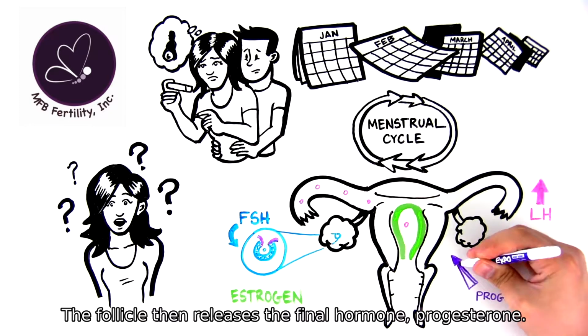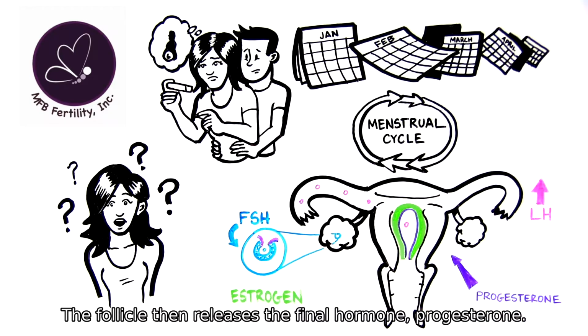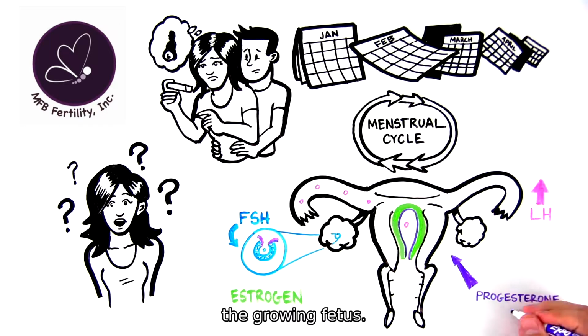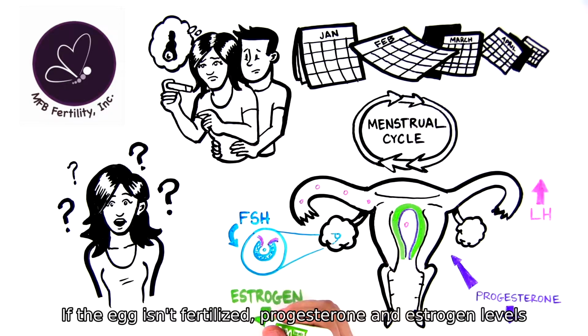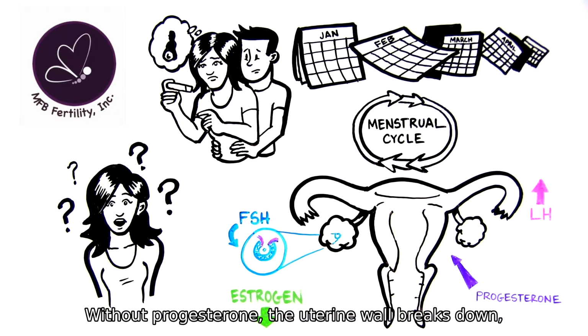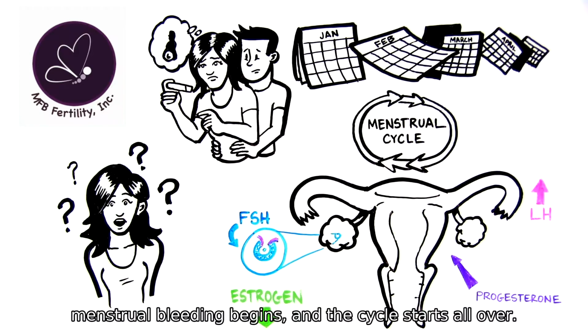The follicle then releases the final hormone, progesterone. Progesterone builds the uterine wall, so it may house and protect the growing fetus. If the egg isn't fertilized, progesterone and estrogen levels decrease. Without progesterone, the uterine wall breaks down, menstrual bleeding begins, and the cycle starts all over.